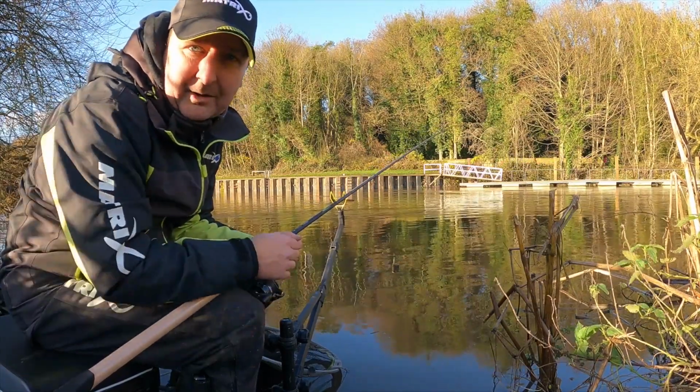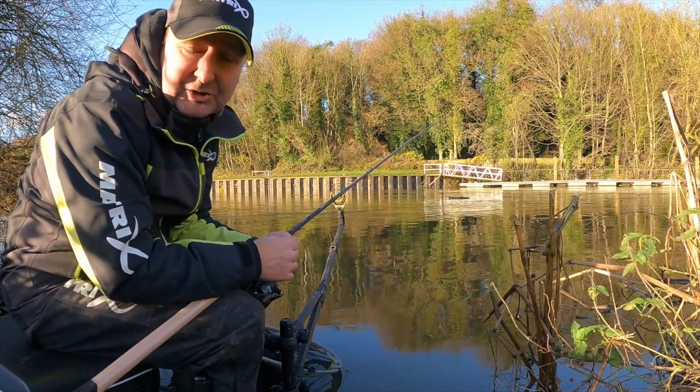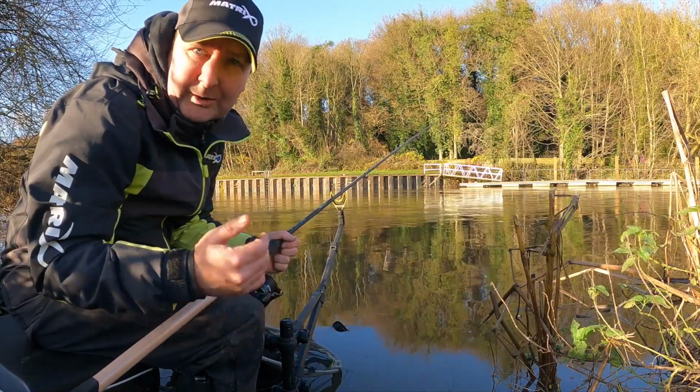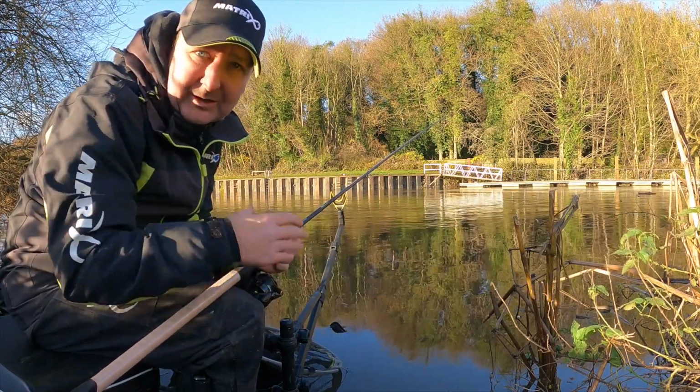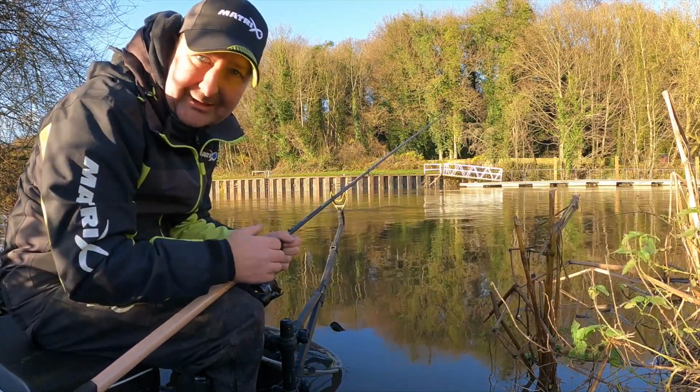Now lots of people know about the pole feeder. That can be an incredibly effective way of fishing in these conditions. But what happens if you haven't got your pole with you? What happens if it's a feeder only competition? Well, there's one way that we used to fish close in like this on rivers like the Trent, where we used to fish and target gudgeon and perch really close in.